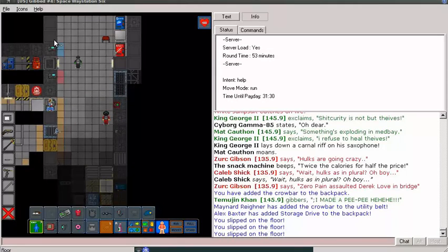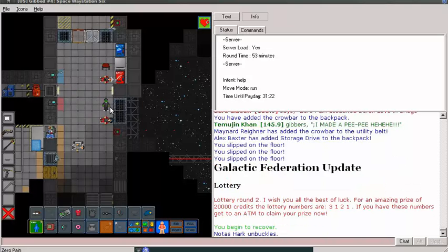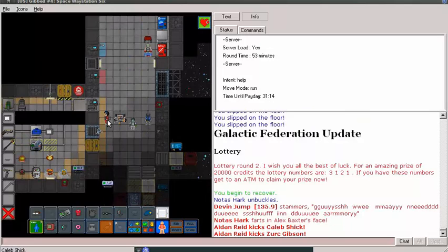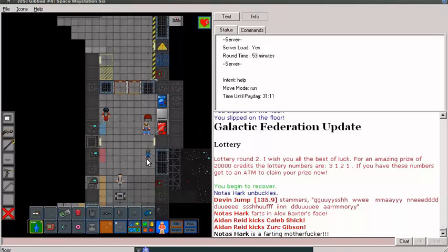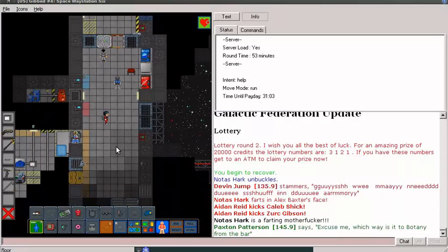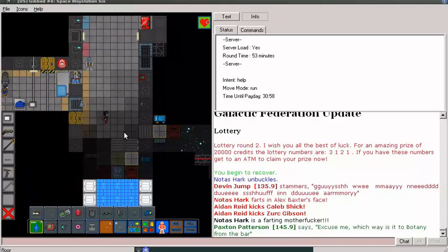And of course, I slipped on the floor that I managed to avoid before. Is he a Hulk or is he a lizard man? No, he's a Hulk. Where's Aiden? I don't even recognize him. Is he cloaked? Or was I just really not paying attention?